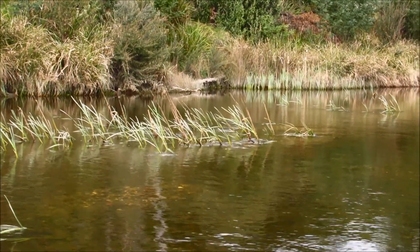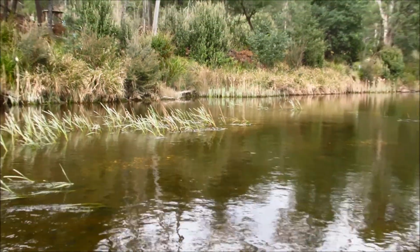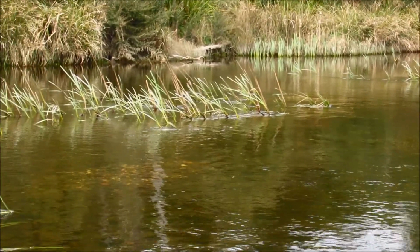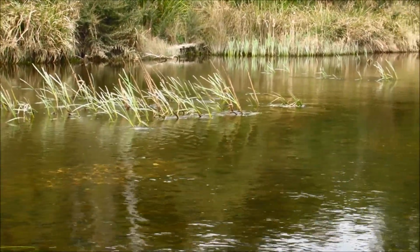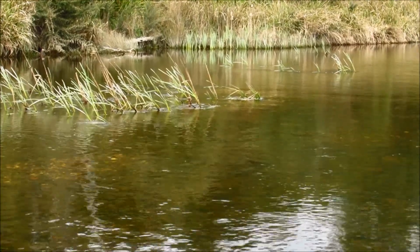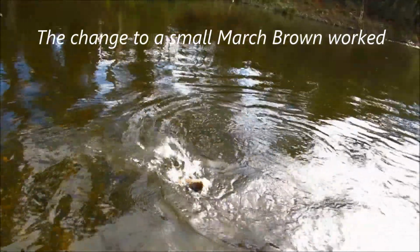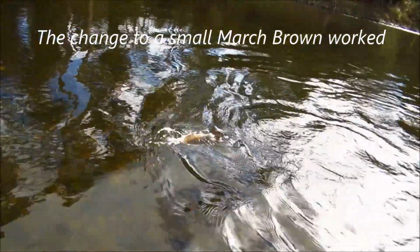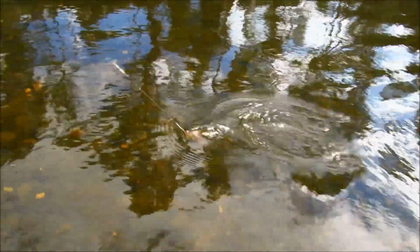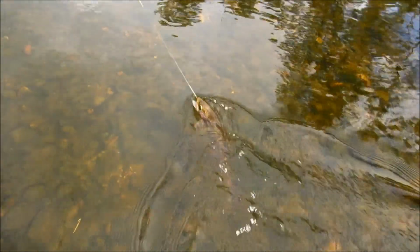So anyway, we'll have a look. Well, I'll flick it in there, see what happens. He'll either take it or he won't. There we go, and it worked. He's on. Beautiful fish too. It's a rainbow. There you go. Lovely fish, look at that, beauty too, really good.